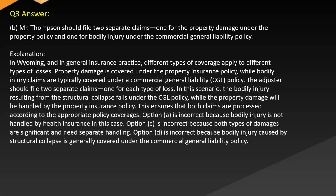Answer: B. Mr. Thompson should file 2 separate claims, one for the property damage under the property policy and one for bodily injury under the commercial general liability policy. Explanation: in Wyoming and in general insurance practice, different types of coverage apply to different types of losses. Property damage is covered under the property insurance policy, while bodily injury claims are typically covered under a commercial general liability (CGL) policy. The adjuster should file 2 separate claims, one for each type of loss. In this scenario, the bodily injury resulting from the structural collapse falls under the CGL policy, while the property damage will be handled by the property insurance policy. This ensures that both claims are processed according to the appropriate policy coverages.